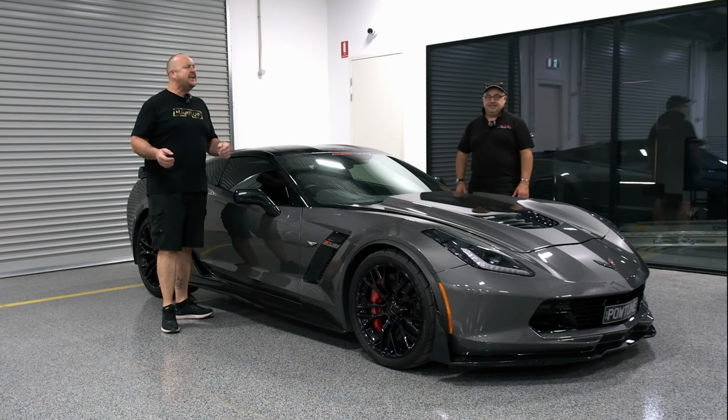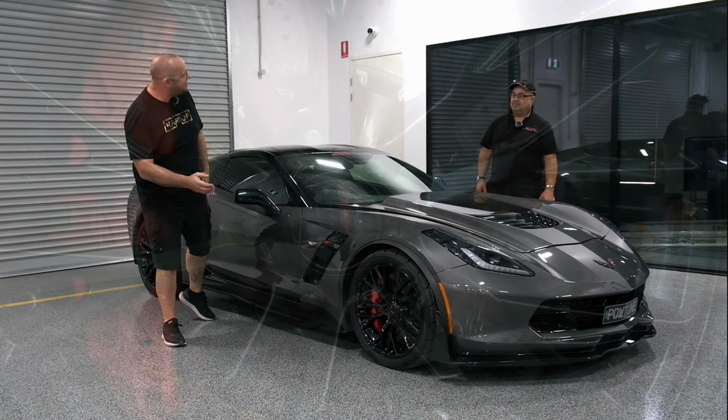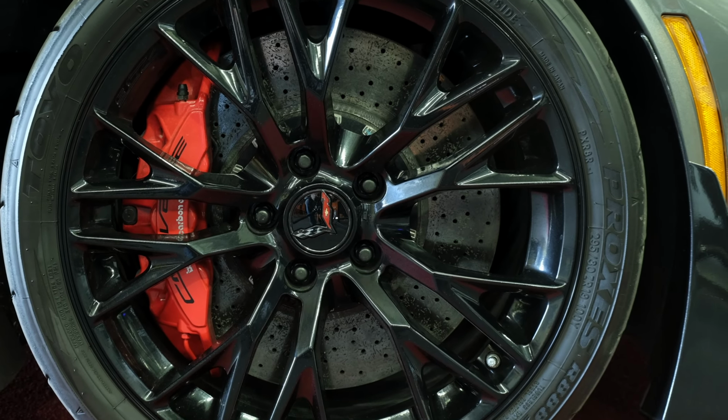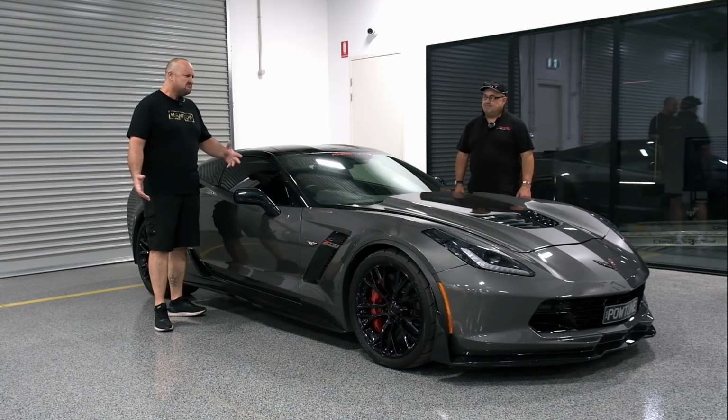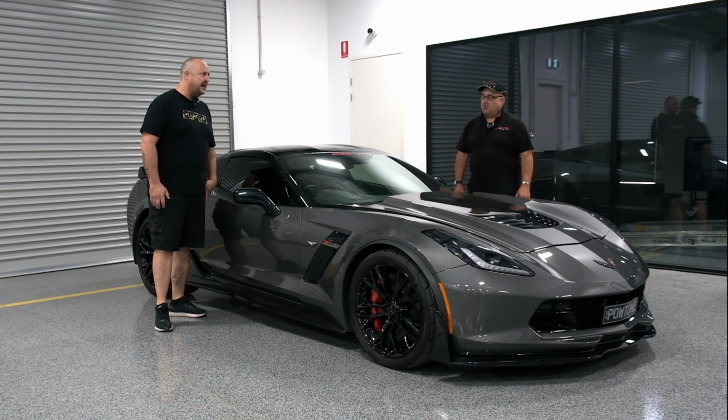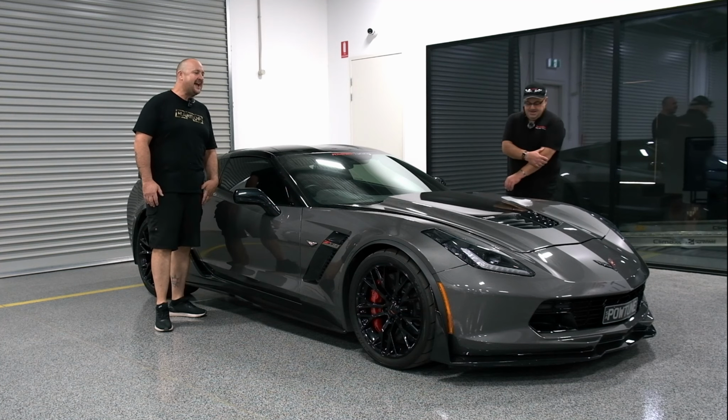Factories always give you room to move. We've got carbon brakes. That's pretty up there. And we've got some cup tyres from Michelin that are not your daily driver tyre, but they're pretty good around the track.